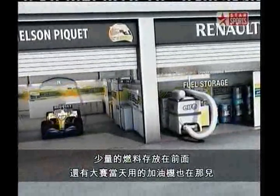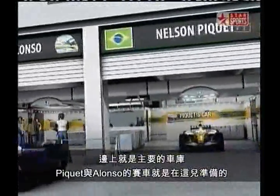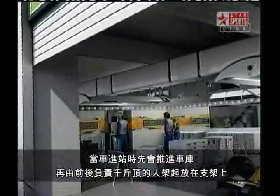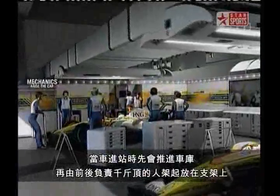Small amounts of race fuel are stored at the front of the pit, as well as refuelling rigs on race day. Alongside is the main garage area, where the R28 race cars of Nelson Piquet and Fernando Alonso are prepared. When the car returns to the pits, it's pushed backwards into the garage, before being lifted onto low stands by the front and rear jackmen.